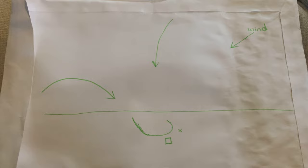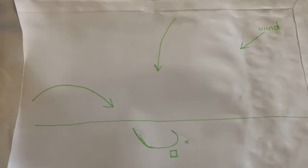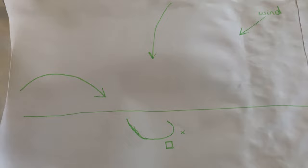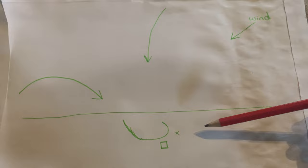So just a really simple explanation of how I set the decoys up and why I set them in the position I do. So I watched this field the evening beforehand, just to get an idea of where the birds were coming from, what kind of numbers they were coming in, and just where would be a good position to put the hide. So this line here represents sort of the border between the open field and where the cauliflower and cabbage is.